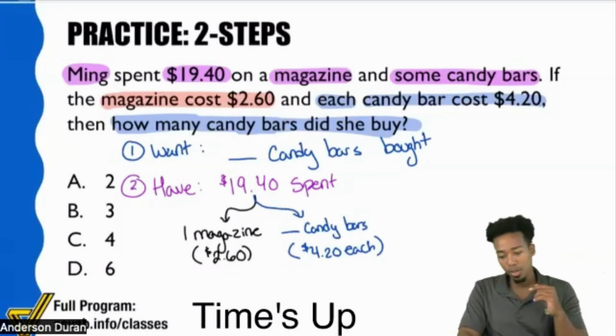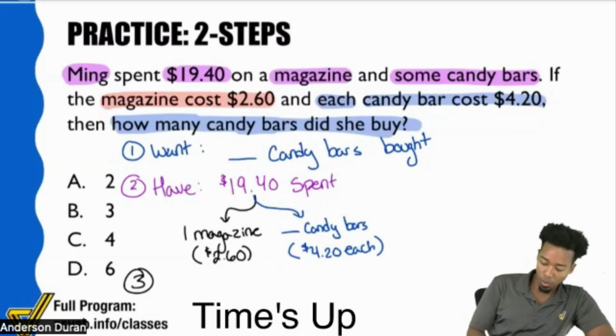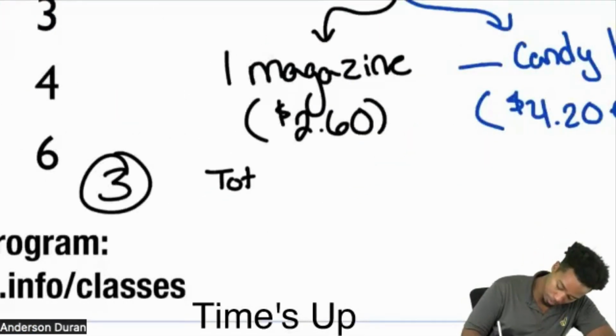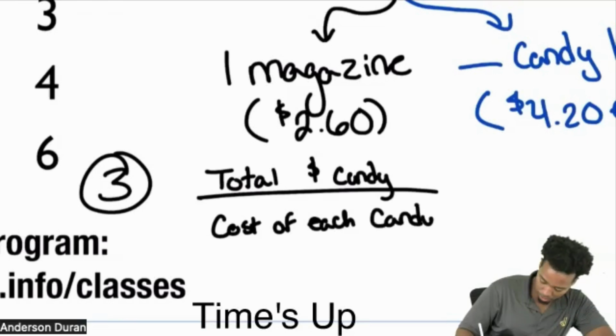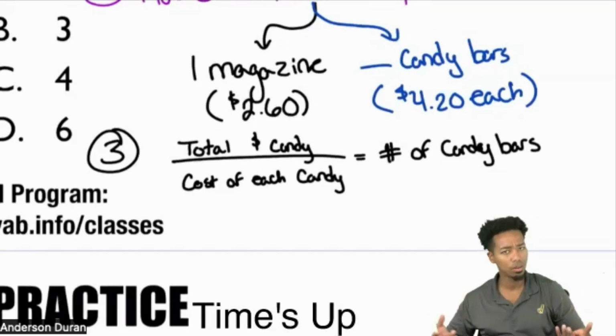All right. So here's how that's going to work, everybody. Here's where the connection comes in. Here's where the story comes into play. Think of it like this. If you want to know the number of candy bars bought, and you know how much each of them costs, and potentially you can figure out how much you spent on just the candy bars, what you need to realize is this. If you knew the total amount for candy bars, and you divide that by the cost of each candy bar, that's going to give you the number of candy bars. And if you're asking me, Coach, how do you know? Well, here's how I know.